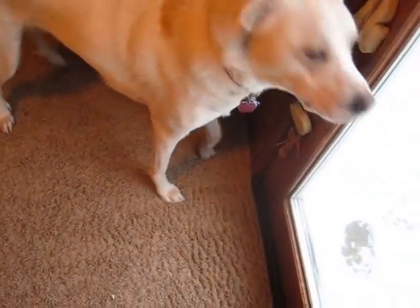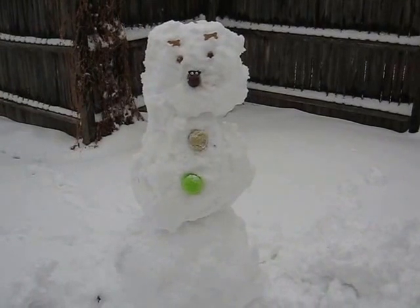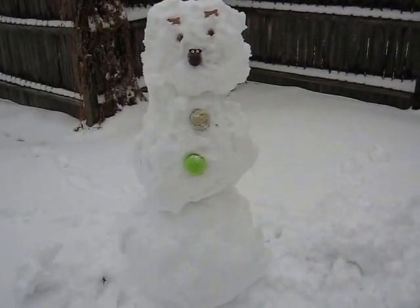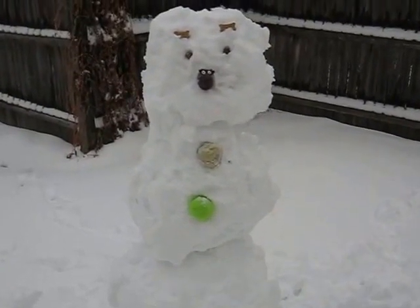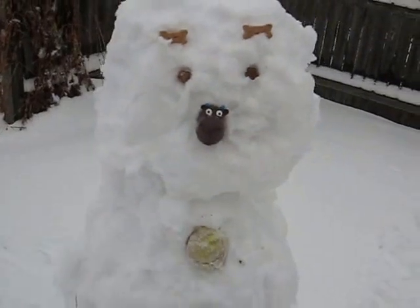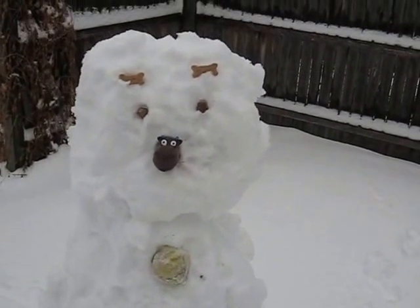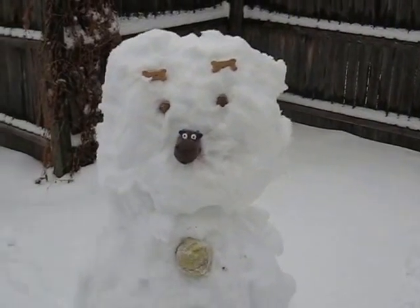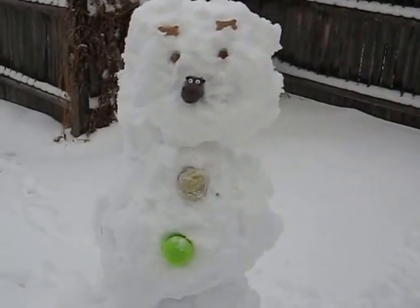Okay, in the finished product, I'm not much of an artist here, as you can see, but I've got tennis balls for the buttons. I've got a squeaky toy for the nose. I've got dog treats for the eyes, and for the eyelashes, I've got dog bones. Now let's see if this has the interest of my puppy.